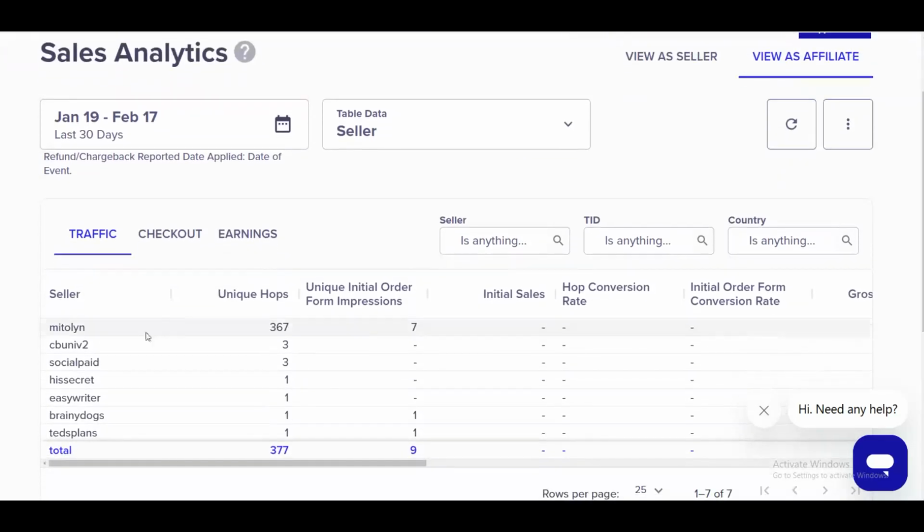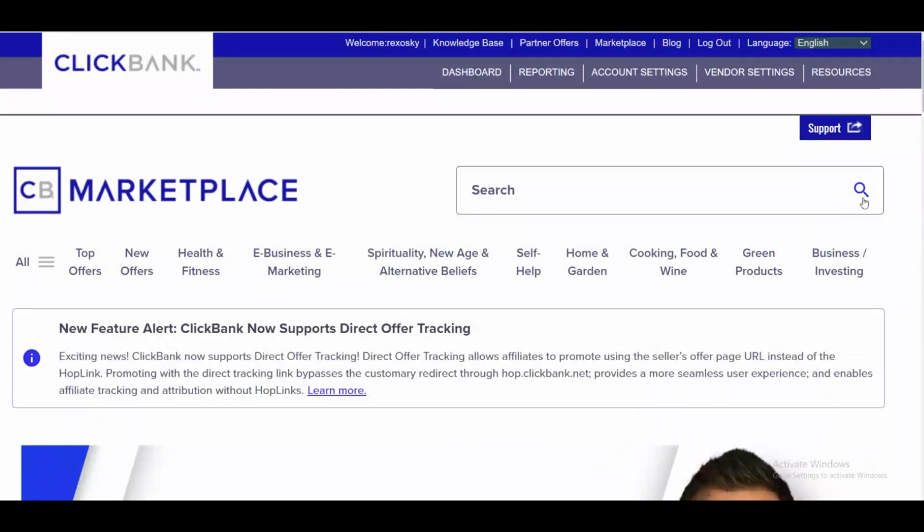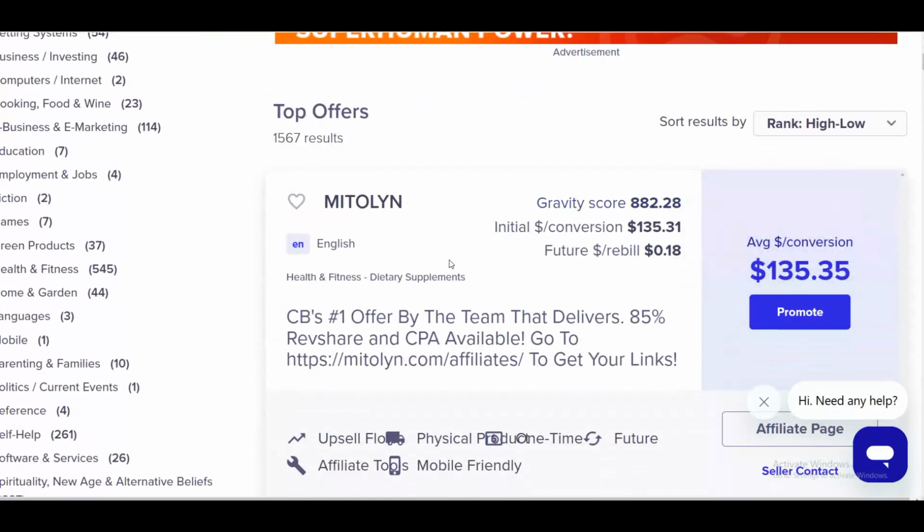So right now, the main goal and the main success of this challenge is that we can actually get consistent clicks from our accounts to our affiliate offer, which means that if an offer is not converting very well, you can just go and change and promote a similar offer that might convert very well. So if we go, for example, to the affiliate marketplace right now, you're going to see the top offer right here is the Methylene offer, but we have promoted this. We have not been able to make any money from this.